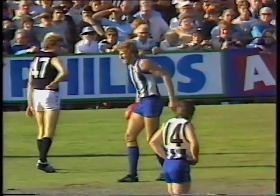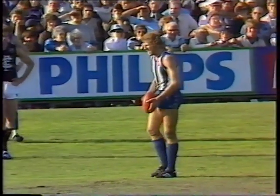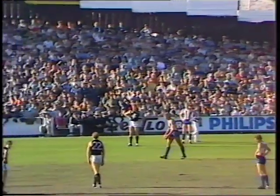And McCann has yet to score a goal as he scored. He's kicked 4 points and 2 out of bounds, and McCann yet to score his first goal. Of course, this goal coming up would make him 26 points in front.